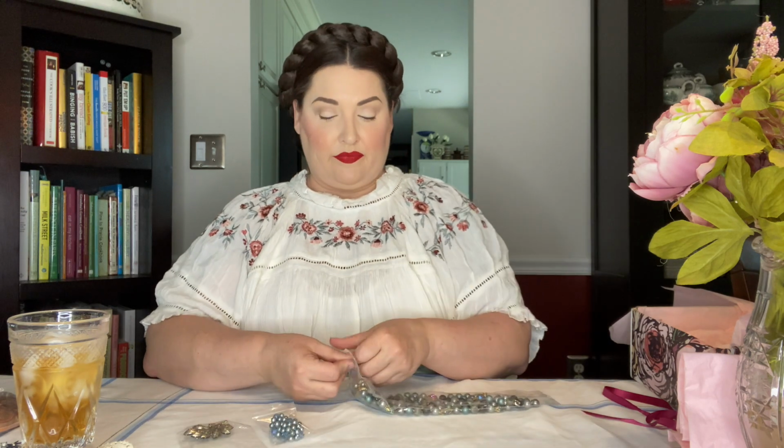Ooh. So we do have some jewelry. And of course we have a matching set. And oh my gosh. Okay. Looks like I got all the ones that I had requested. So I'm going to start with the jewelry and then we're going to get to the makeup. So we have another whole set.